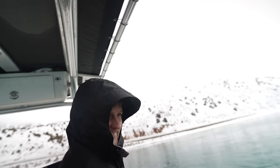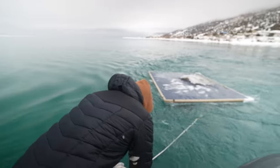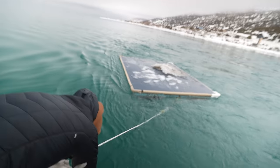Putting it back where we found it. Plan C. Not because of the motor.